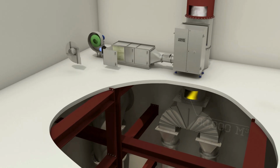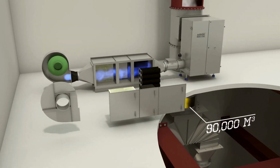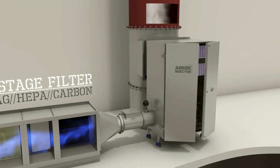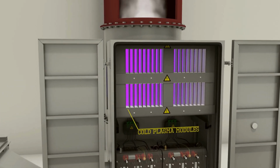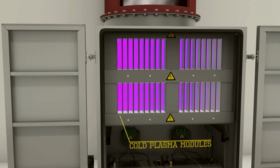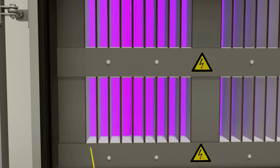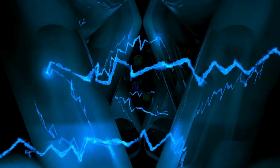The Aerox Injector can treat airflows of up to 90,000 cubic meters per hour. It does this by pushing ambient air through a three-stage filter. The purified air then enters a series of non-thermal plasma modules. In the same way that lightning freshens the air during a thunderstorm, here a microscopic lightning storm splits water and oxygen molecules, transforming them into active oxygen.